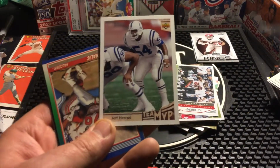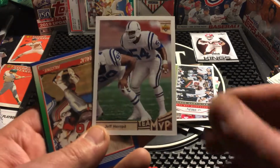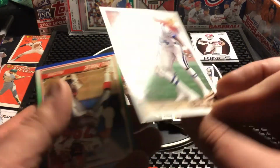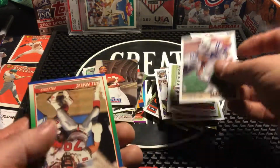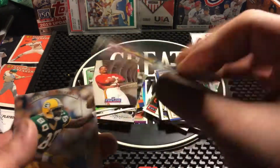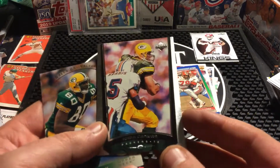Jeff Herod. This dude made a lot of tackles. He was a staple on my individual defensive player fantasy football teams back in the day. Jeff Herod made a lot of tackles, man. We got a Bill Fralick. Is this a Chewy? We got a Chewy.